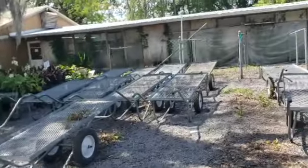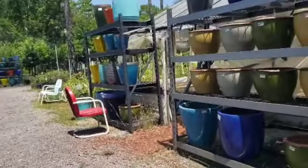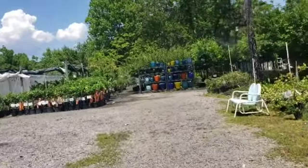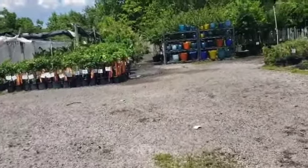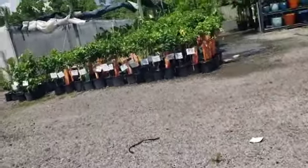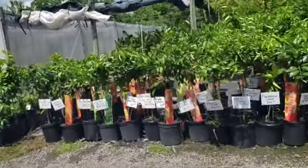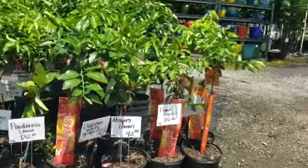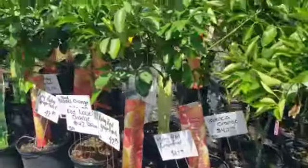However, this used to be full of flowers, full of plants. Empty. Now they do have all the landscaping supplies still. And they have all these big, big $200 and $300 fruit trees in the back. But I'm going to get the last key lime that they have for $42, and the last, they only have two Meyer lemons left for $42. These are the $42 trees.